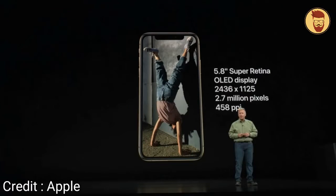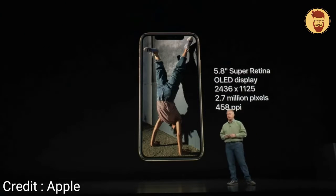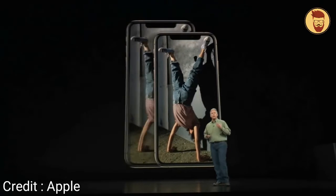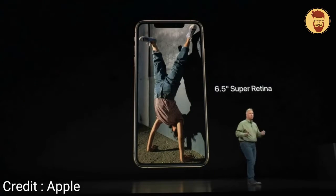5.8 inches is 2.7 million pixels, 458 pixels per inch, the highest quality display on an iOS device. And as you can see, it's as big a display as the plus-size phone, but in a smaller design. 60% greater dynamic range for colors in your photos. It's not just one, but 2 sizes of display in a new 6.5-inch Super Retina display.